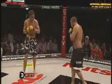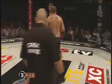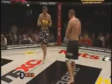Good step in there, a shot by Watson for the clinch, and there's the knees that he's constantly able to slip inside. He's obviously drilled them consistently, Chris, because they come straight after. The moment he clinches, the knees come in.